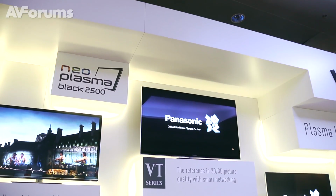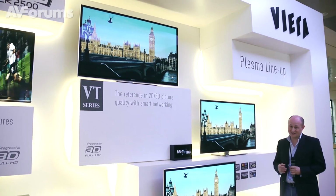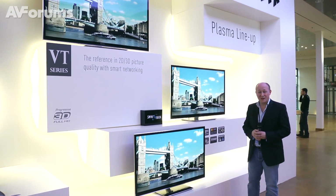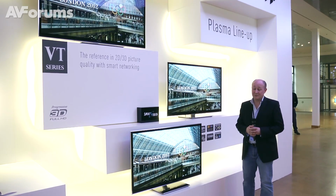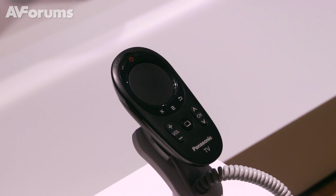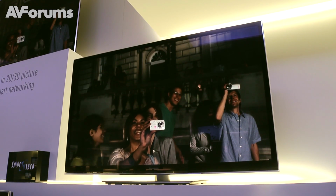And here we have Panasonic's top of the line plasma, the VT50. Now it does come in larger screen sizes than the GT50. You have the 55-inch and also the 65-inch. But otherwise, the specifications are pretty similar. I mean, the only real difference is it includes the touch-sensitive remote control, which is available on the top of the line WT and the VT. And it's got a slightly different facelift. It's got the single sheet of glass approach that they had last year as well.